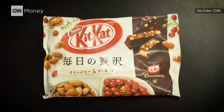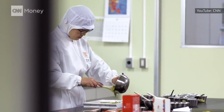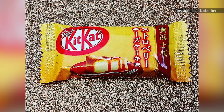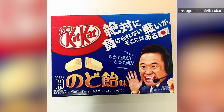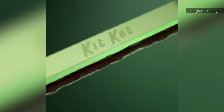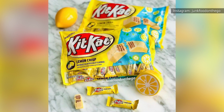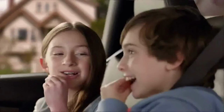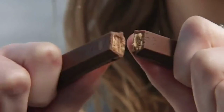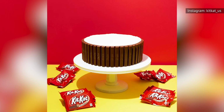Outside of America, Kit Kats are sold in a wide array of flavors, including scrumptious varieties like strawberry cheesecake and uniquely disgusting ones like cough drop. In the US, you'll find the original milk chocolate version, as well as newcomers like mint and dark chocolate and lemon crisp. Whatever flavor you prefer, few candy bars can touch Kit Kat's versatility. You can eat your Kit Kats by themselves, break them up into ice cream, crumble them into cookie batter, or use them to decorate cakes.